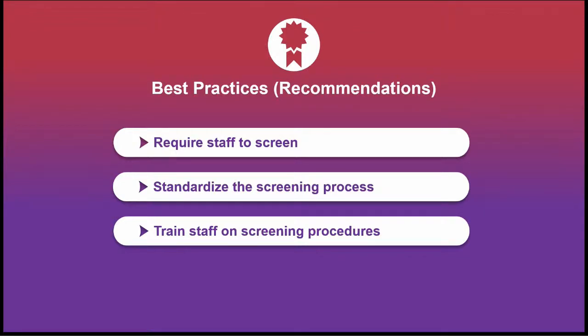Standardize the screening process. Again, policy and procedure. Everything needs to be documented. Everybody has to have the same information, understanding what to do, when to do it, where to do it, how to do it, who's responsible, what standardized tools to use. And not only just for one health center, but across the entire health system. If you have more than one health center location, that needs to be taught across the entire health system, so that patients have the exact same experience no matter where they go.